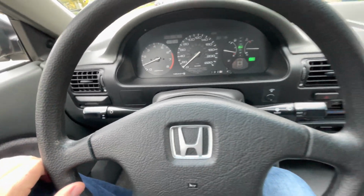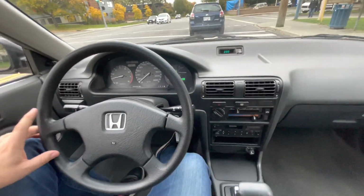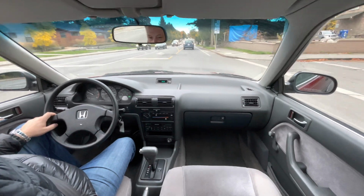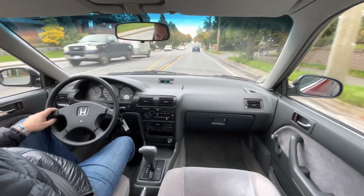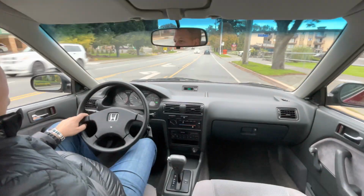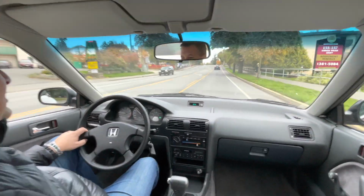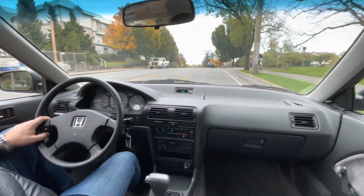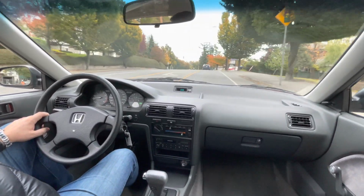I reset the trip odometer before we left. We've gone 2.5 kilometers, 1.5 miles. That's working properly. It's got huge power. Oh yeah. Just flies. But cool car, time capsule.